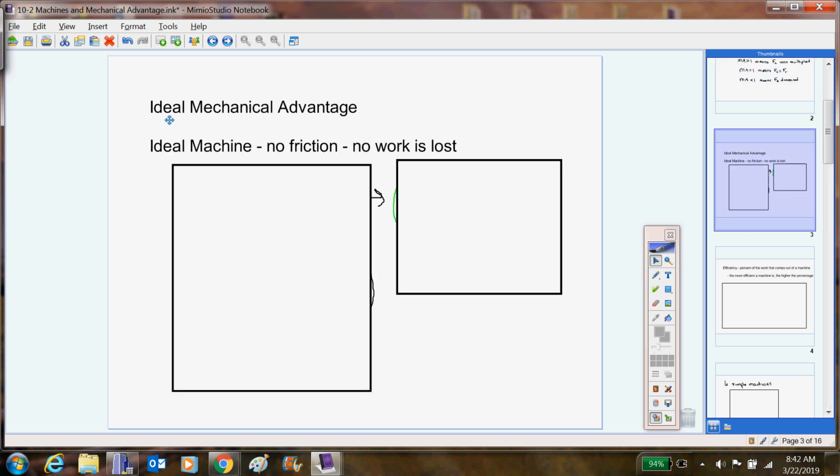So this is almost like mechanical advantage, but it's our ideal. When you have an ideal, that's the perfect scenario, right? If you're looking for that wonderful person that is ideal, you're looking for the perfect person. You're probably not going to find the perfect person. As a matter of fact, you know you're not. But you can find one that's pretty close. And we want to think about that in our machines too.